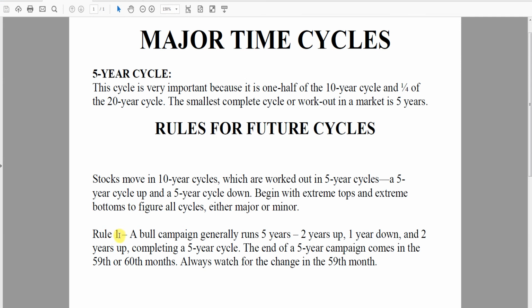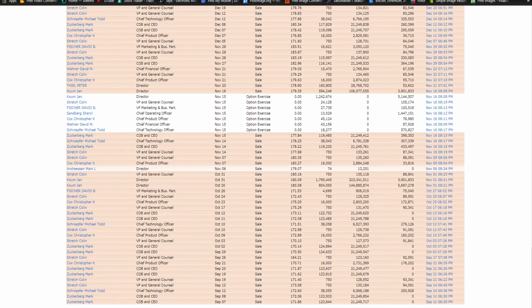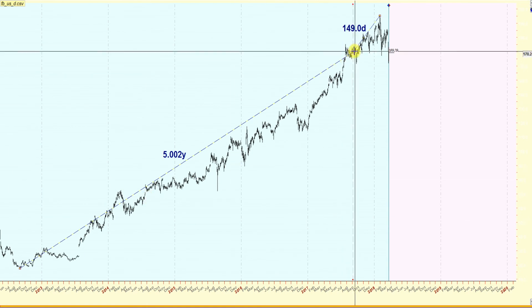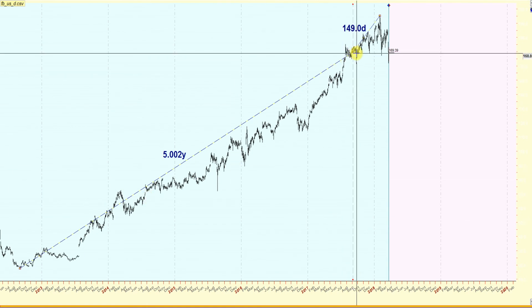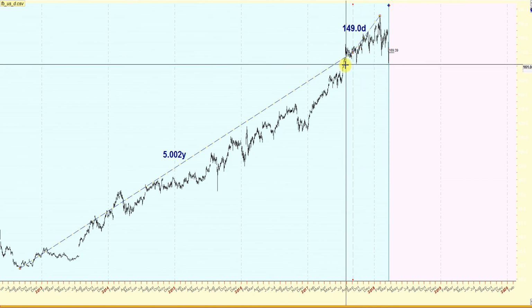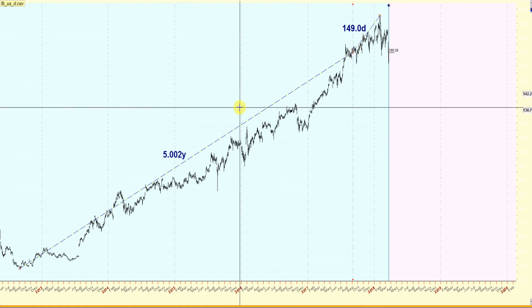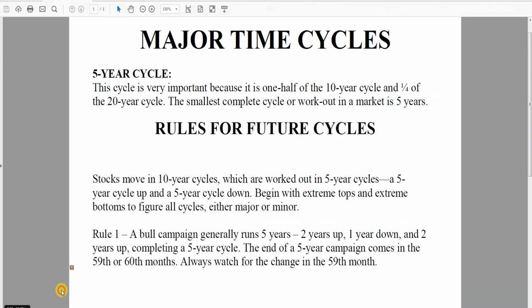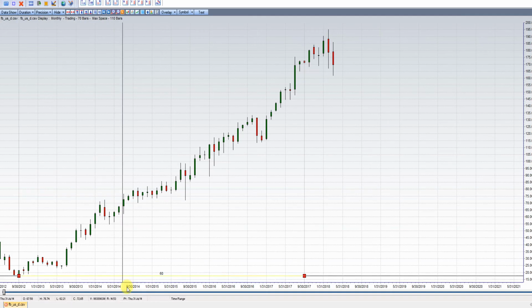Rule number 1, a bull campaign generally runs 5 years. Gann said it. Look at it right here. 5 years. September 7th, Zuckerberg started selling. Does he know of this bull campaign rule? I don't know. But things just lined up perfectly. Continue. 5 years. 2 years up, 1 year down, and 2 years up. Let's analyze that.